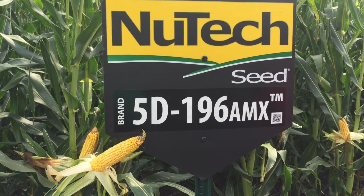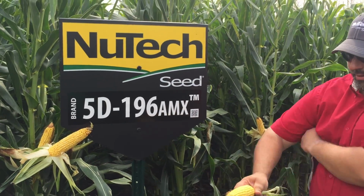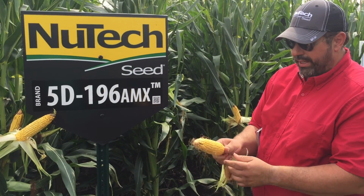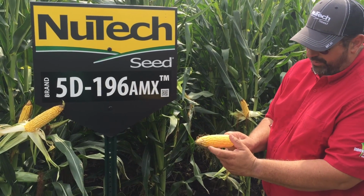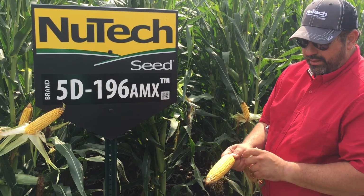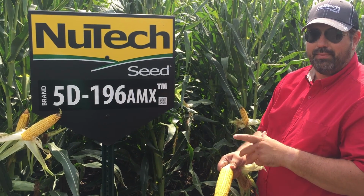A lot of guys ask me how we do yield checks. We pretty much just go out there and count how many rows you have around. Let's say this one's got 20, and then you count the length, how many kernels up, and I would usually stop before I got up to here. I stop right around there because those are kind of guessing ones. And then take the width times length times your plant population, and I divide it by 90.